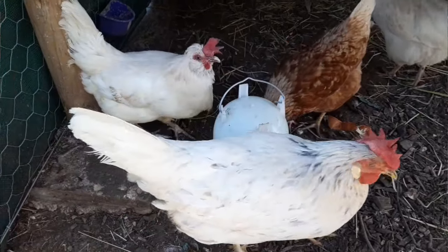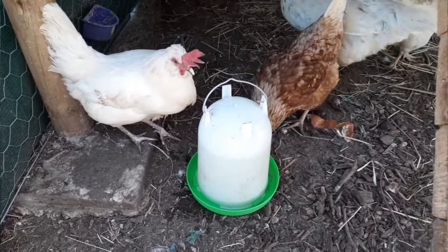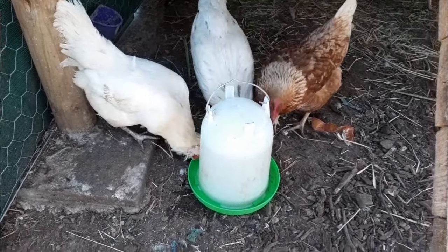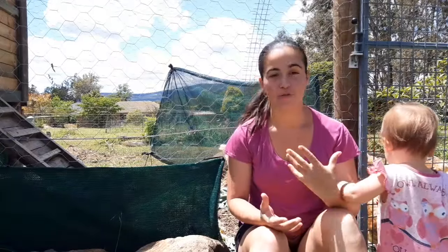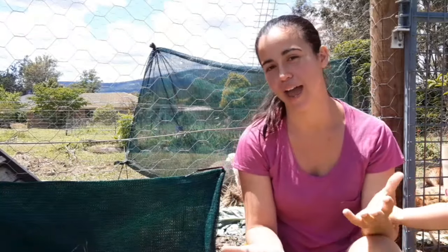Apple cider vinegar has been found to reduce things like E. coli, coccidiosis, and salmonella in your chicken's guts. It has also been found to improve their good bacteria in the chicken's gut. The more good bacteria they have, the more they're able to absorb more nutrients from their food. So the food you're feeding them, they're getting more benefit from it, helps them to grow stronger, helps their immune system, and you can also get better egg production.